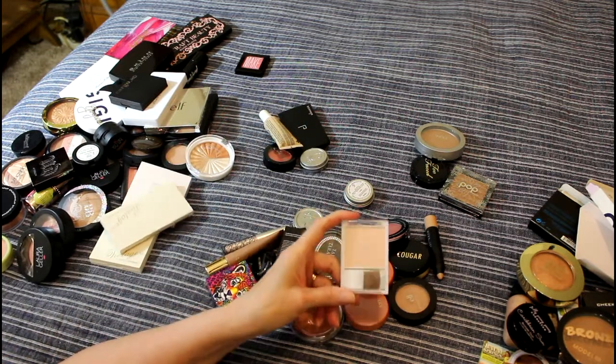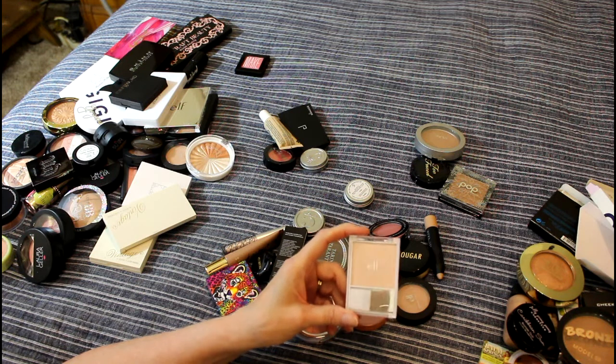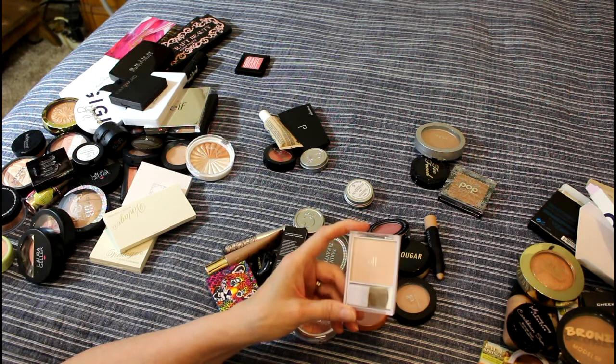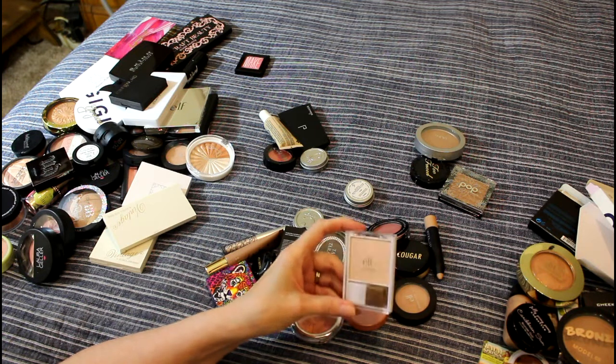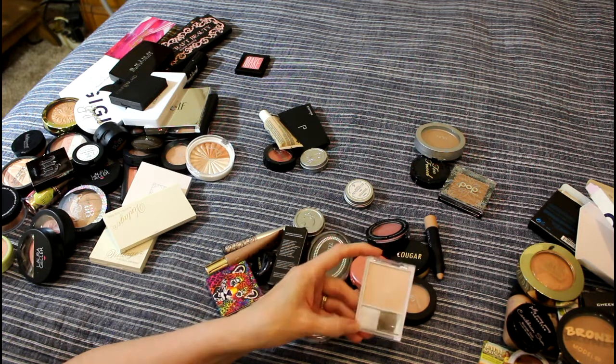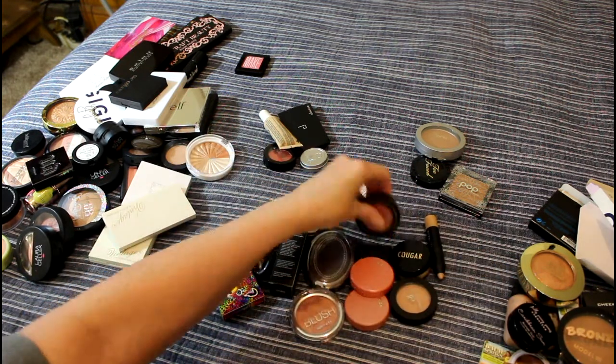Okay, this I can let go. I have to find some things to let go of. I'm going to let this go. This is really pretty, and I really like it, but I have a bunch of highlighters already, so I'm going to let my daughter have that. I'll give that to her.